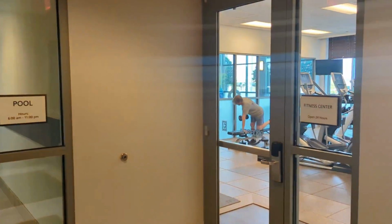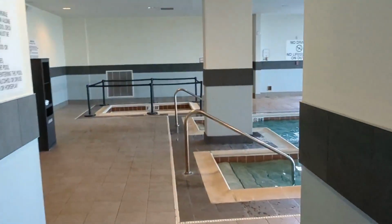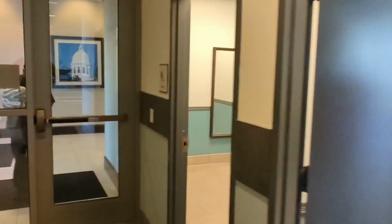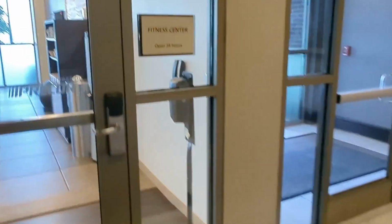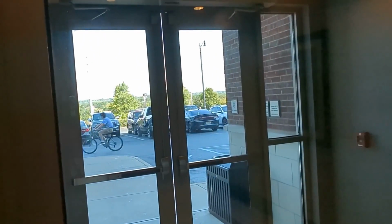Here's the fitness center. Let me see if I can go in the pool. Hang on a second. Okay, this is the pool area. I won't really go in because there's people swimming. Let's do a quick pan around. But yeah, it's a nice indoor pool. Thank you, sir. Fitness center open 24 hours. Parking is included. It was easy to park. No issues parking whatsoever, which is nice.